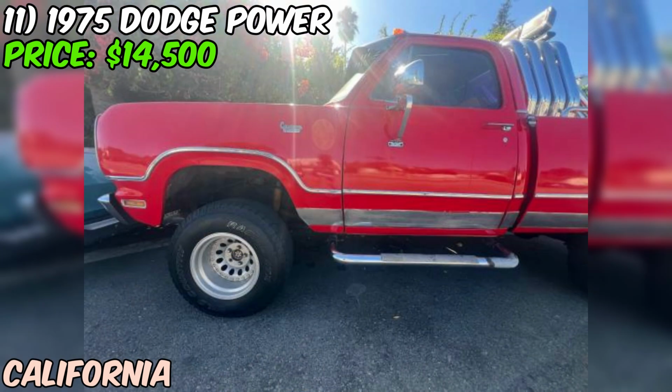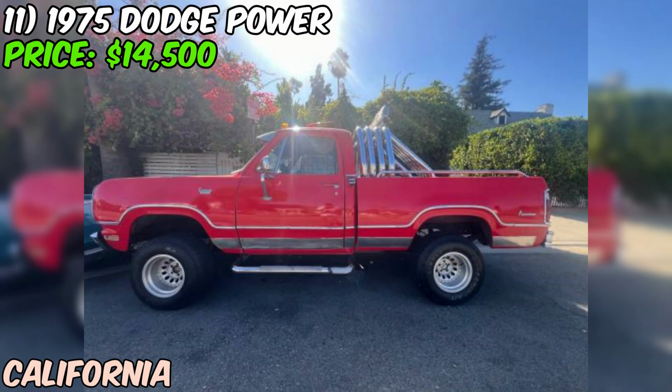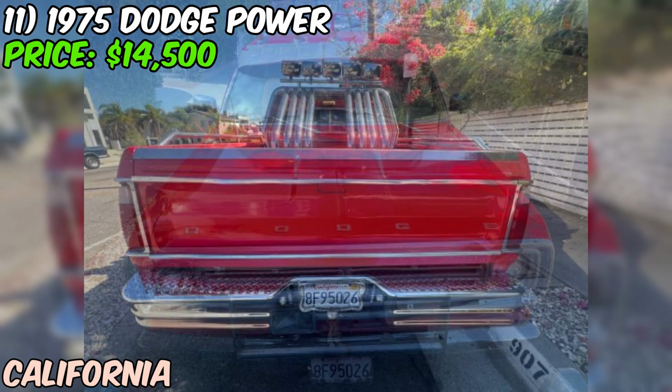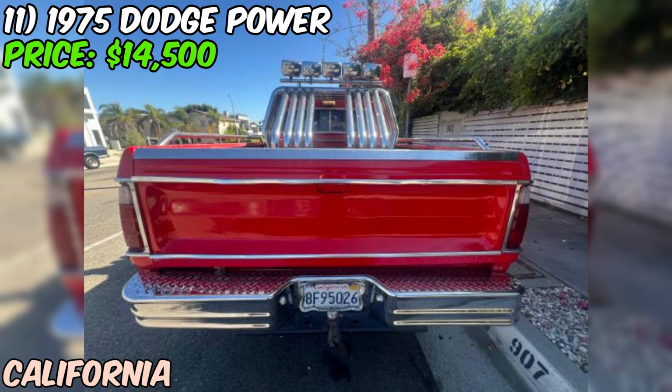Now, let's talk about what makes this truck unique. Short bed Power Wagons from this era are seriously rare finds. Under the hood, it's been upgraded with a 440 engine, which is a massive power upgrade from the original motor. It's got an automatic transmission and 4x4 capability, making it a proper off-road capable machine.